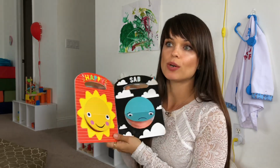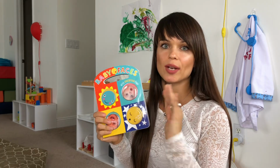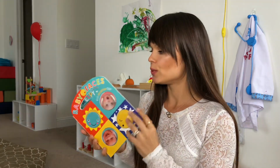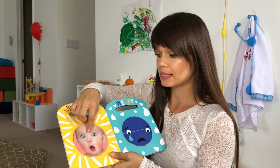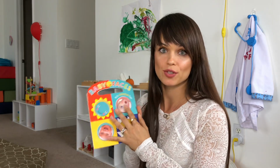And this book is also great when you get to the point of toddlerhood, like 18 months and up, when they start feeling all those emotions and tantrums coming. They might not have the vocabulary to express themselves yet, so using a book with faces of babies and labeling the feelings will help you actually avoid a lot of very difficult situations.